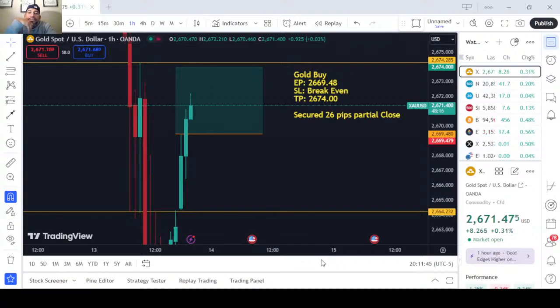Just holding here, gang. Like I said, we went break even and secured some partials. I got a runner here, trying to see if it's gonna run up to the target, the 45 pip target. It looks like it wants to run up here. Oh, well, we get taken out at break even here.